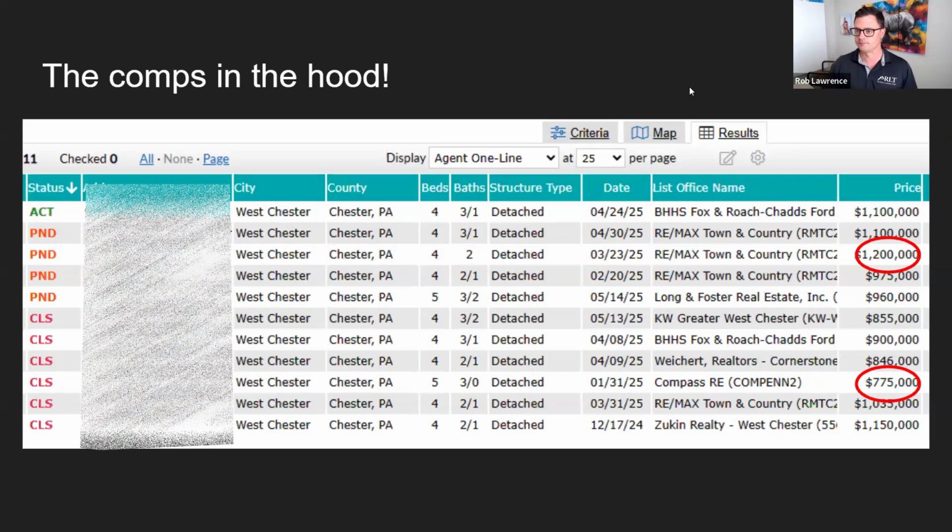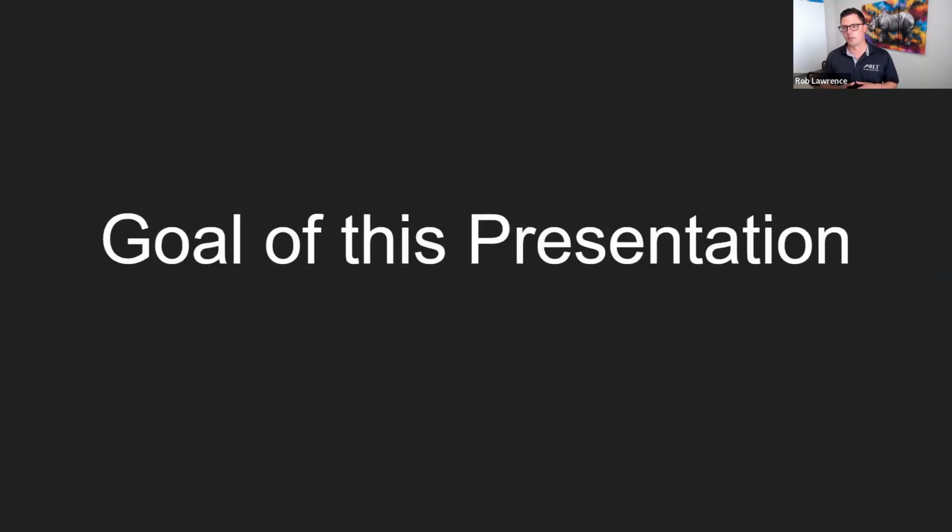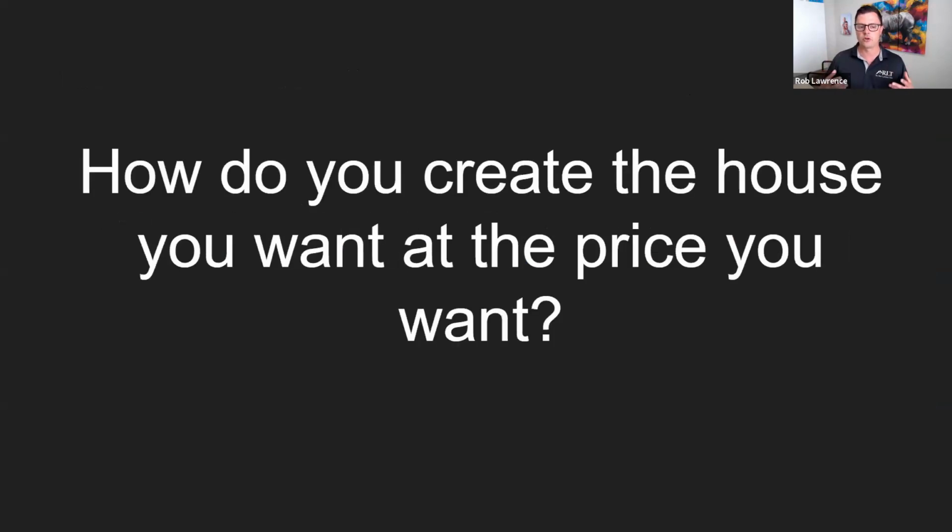So this is real. The goal of this presentation is to open your mind to this concept and hopefully get you into action. And think about how you create the house you want at the price you want, instead of "I can't afford it" or "what's affordable housing for me." This is also for other people in your life, maybe your kids, maybe a friend, whoever that is, you could share this with them. This is super valuable because if you can create easily 50 to 150K in equity, that can be life changing for a lot of people and help them get a great start in life, or help them buy that beach house they're looking for.